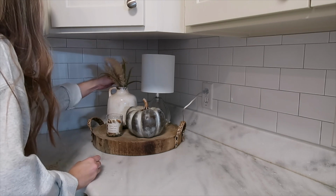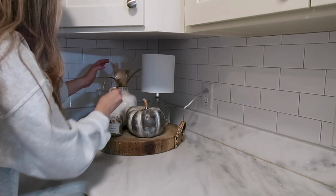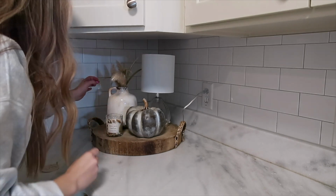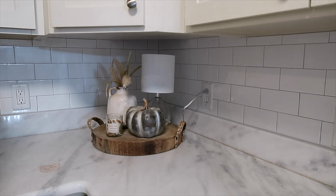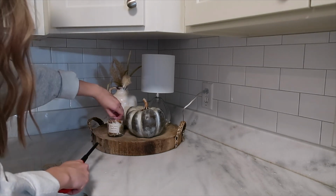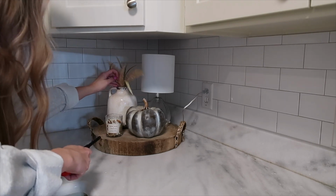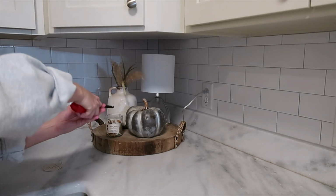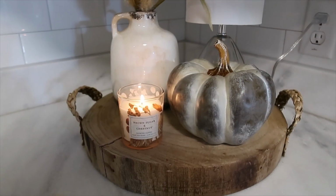Over here in the corner, I just switched out the white tray for this wood one to add lots more warmth, and this tray is from At Home. And I love the glow of this lamp, so I went ahead and left that there, and I'm just adding a rustic pumpkin from At Home, and then this pottery vase, I believe it's from Hobby Lobby, and then a really yummy candle that I found at Target last week. And I love that this gives off the perfect fall feel, but it's not super colorful or overwhelming.